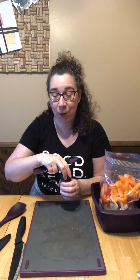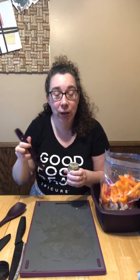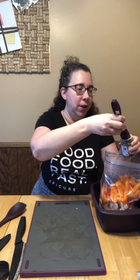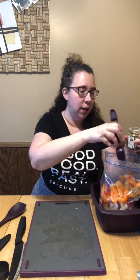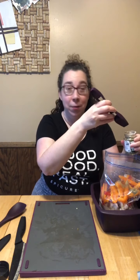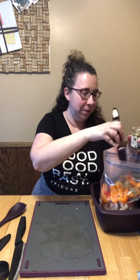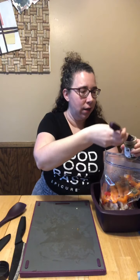It has 4 different measurements on it: tablespoon, teaspoon, half teaspoon, and then there's a little line on the half teaspoon side for a 1/4 teaspoon. It is handy dandy, fits in all of our jars. 3 tablespoons. I need a personal assistant to keep track for me. There we go.